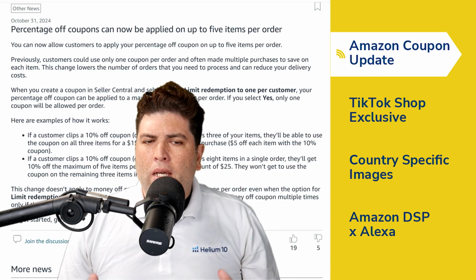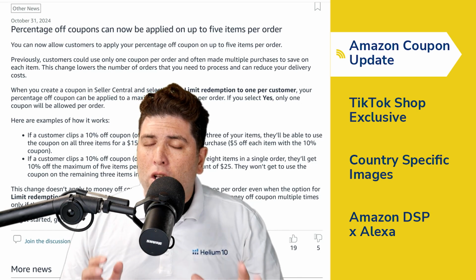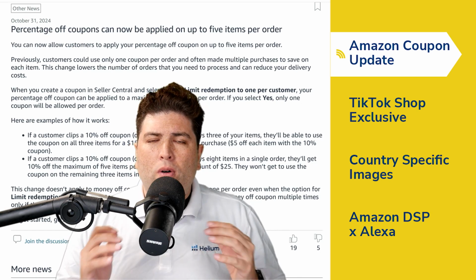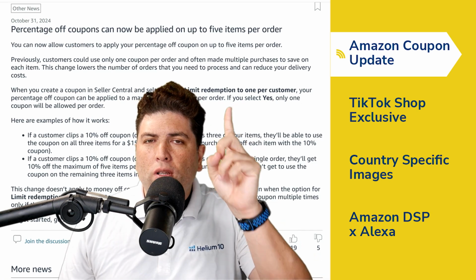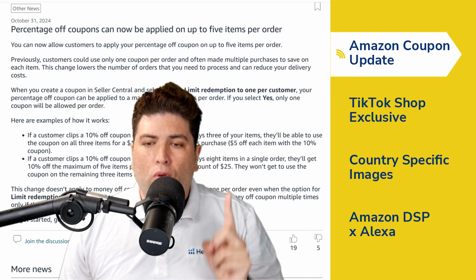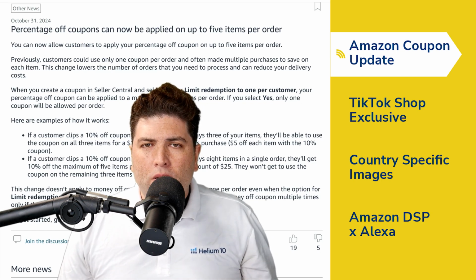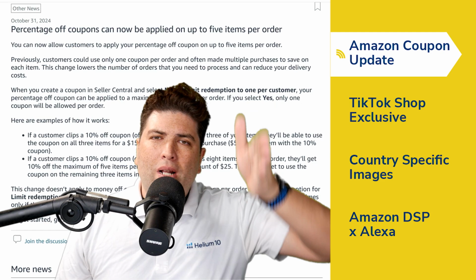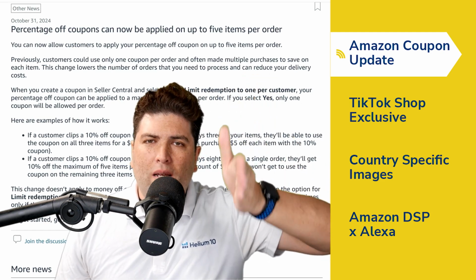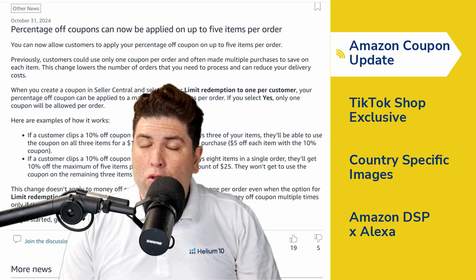So what's different? Well, before, if there was a percentage off coupon, we're not talking about the dollar off, like $5 off, but the ones where you can save like 10% off, 15% off, the customer could only use one coupon per order. So let's say they had, from your store, 3 different items that they wanted to get, but each of them had a 10% off coupon. The customer would have to order that 3 times, like 3 separate orders. They couldn't add all 3 to the cart and have that coupon work.